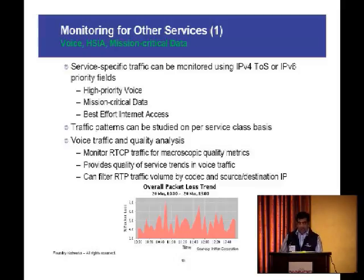For voice traffic, it's a bit more complicated. One way to do it at a very high level, you can get some macroscopic information by analyzing the RTCP traffic, and you can get some high level metrics and quality of service trends in the whole network. But that's very high level. Another way is to filter the RTP traffic based upon codec and the source and destination IP, and you can get information like overall packet loss and jitter information, and use that for voice quality.